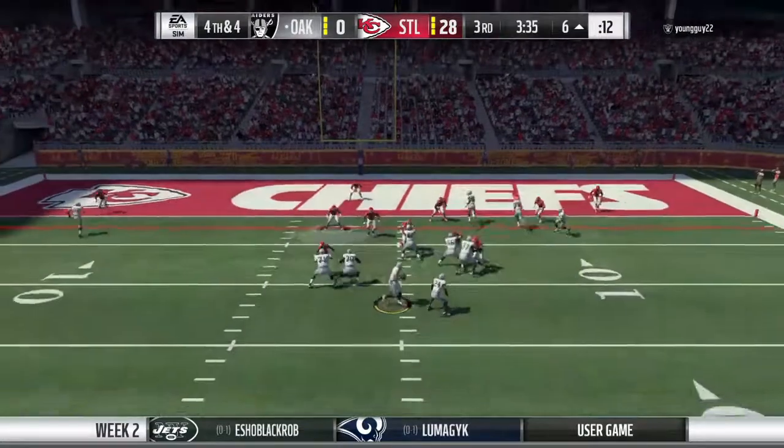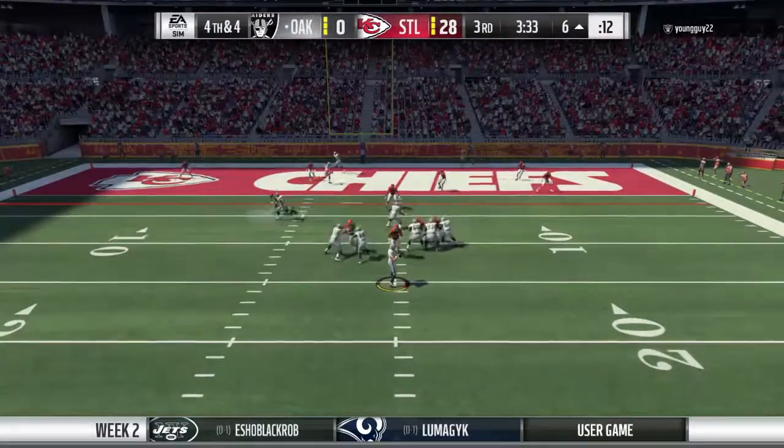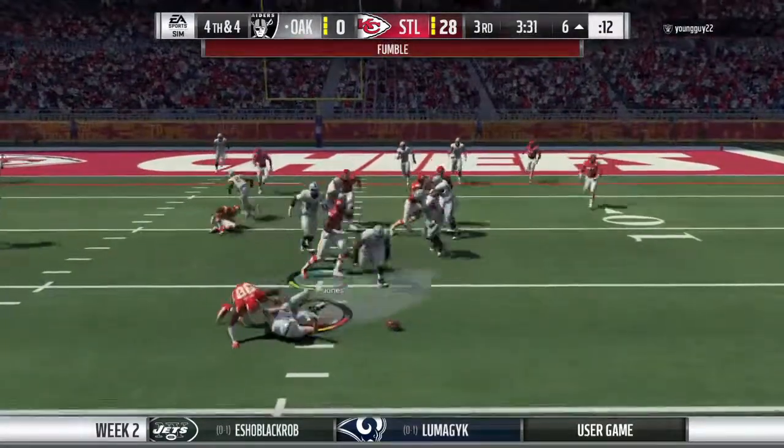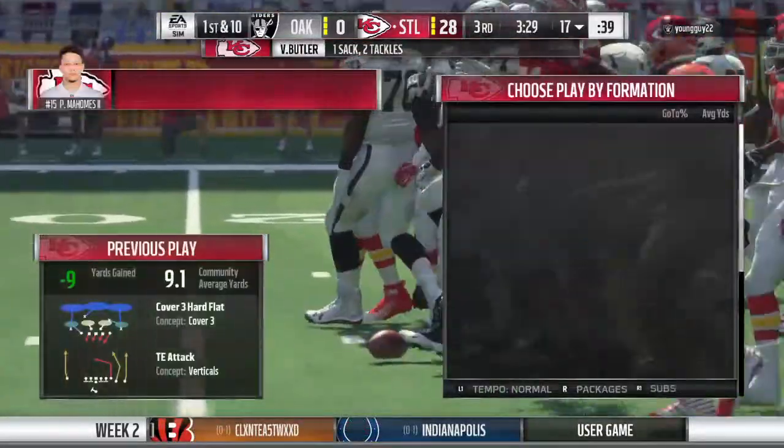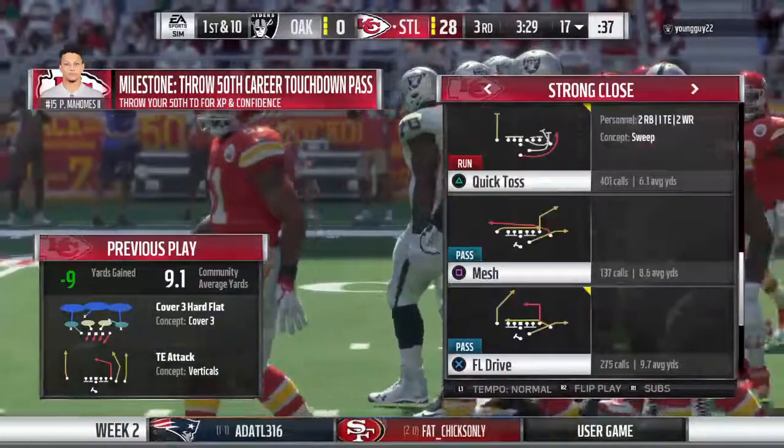Carr going to go on 4th down. And now the ball's out. Carr lost it. Fumble. The Raiders try it on 4th down, but to no avail. And the Chiefs' defense comes up with a stop.